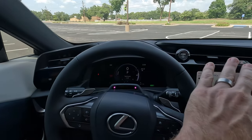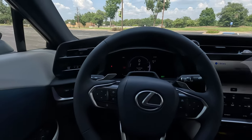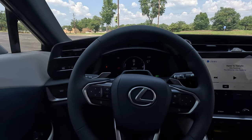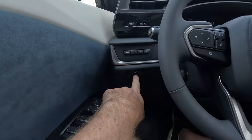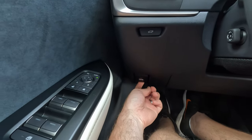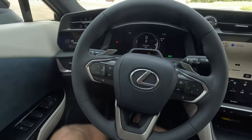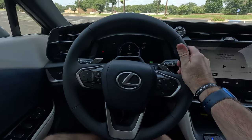And then we've got rather high mounted AC vents going across the front. They do a good job of keeping you cool. I have not been hot in this vehicle for the time we've had it, and you can see we are currently at 100 degrees outside. Here is your hatch release button. And even though people probably aren't gonna need to get under the hood very much, you can pop the hood right there.